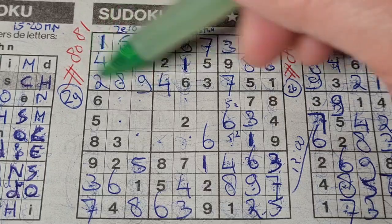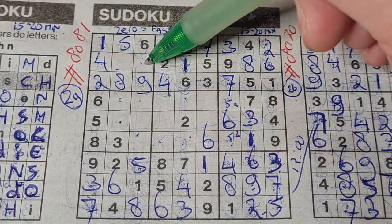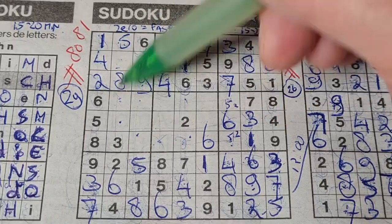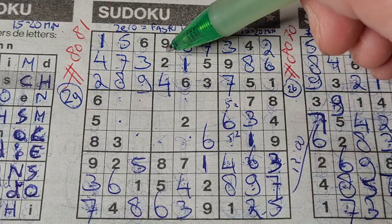Two numbers left in this big square, 4 numbers, the 1, the 2, 3 is missing, the 4, the 5, the 6, 7 is missing, 3 and a 7. We have a 3 in the second column, no 3 there, 3 should be here, and a 7 goes there.